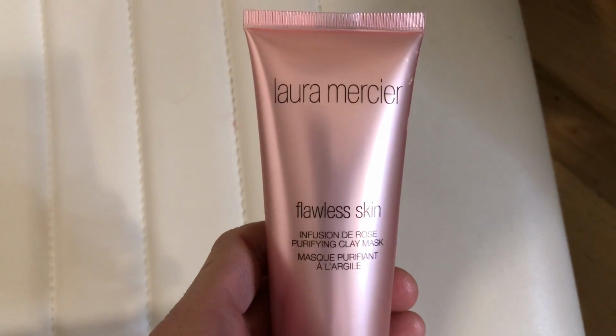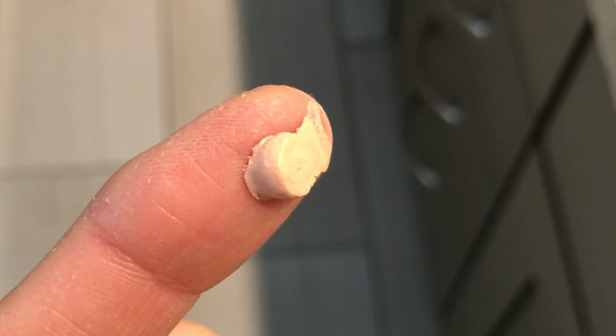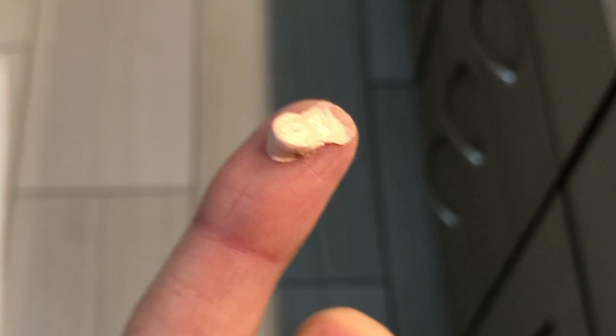I love the packaging of this mask. It is a beautiful pinky rose, really bright, metallic looking tube. I squeezed a little bit out of the tube so you can see it is rose colored and it is nice and thick. So I am going to apply this to my face and tell you how I feel about it. I have a drawer full of rose clay masks. I love them. I love clay masks that don't make my skin feel too tight or too dry after I take them off. This had a very mild, very pleasant, light scent that was really nice to put on, and it really didn't make my skin feel tight or too dry.